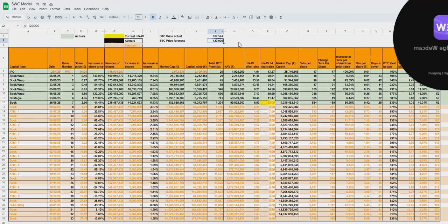Let's put this down to 107 and assume it just hovers around here for the rest of the year. You get to 21,000 Bitcoins, and this is showing me a price of about £25 a share.